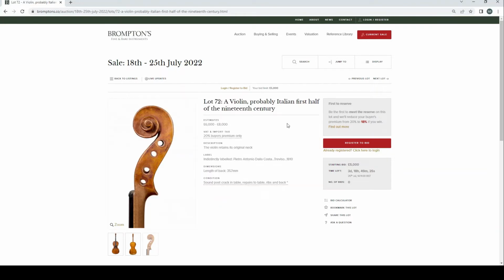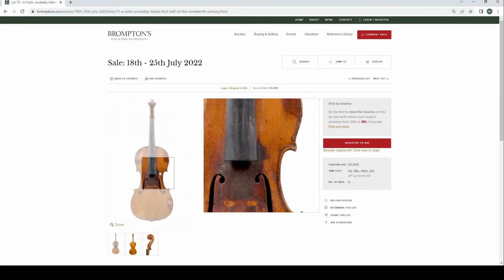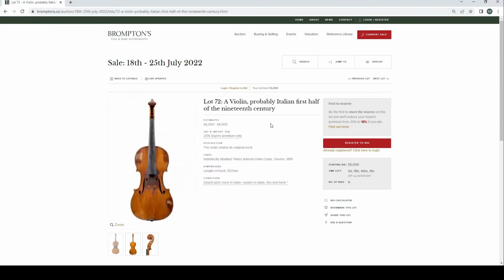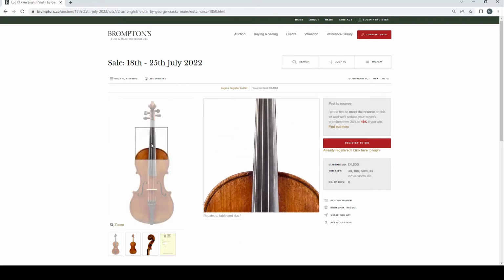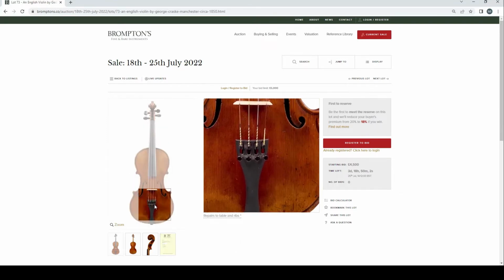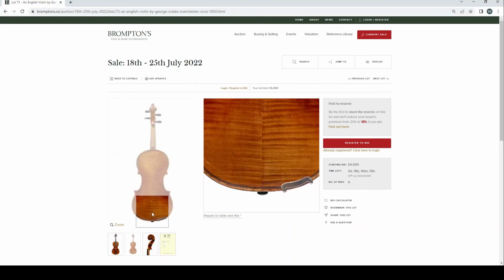I'm not entirely sure what is particularly Italian about this, but if anyone has an idea, let me know. I can't see anything myself, but nevertheless. An English violin by George Craske, Manchester, circa 1850. Always interested to see Craske instruments in auction. Very curious maker for sure. Always interesting.